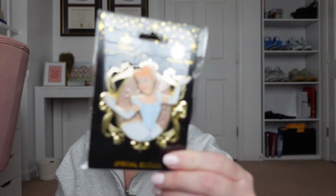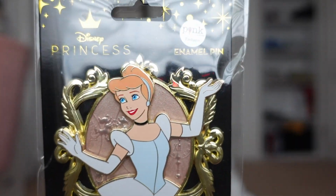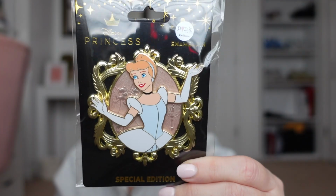This next one is one of my favorite pins I own now. This is the Cinderella version. Has a very dusty light pink background. Look at her sweet face. I just love it. And like I said, one of my other princesses I collect is coming in soon, and I can't wait to open her up too.